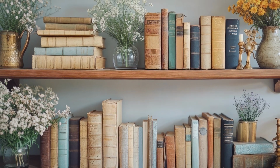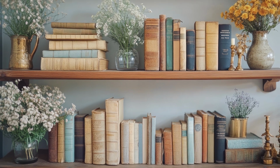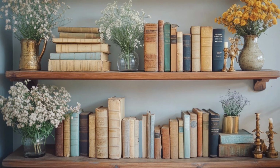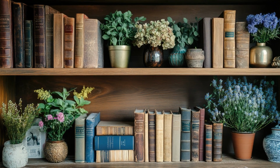A mix of old poetry collections, botanical guides, and fairy tale books can bring literary charm. Don't hesitate to incorporate small trinkets, like dried flowers or brass figurines, between books for a whimsical touch.